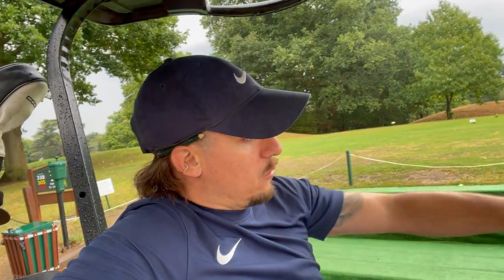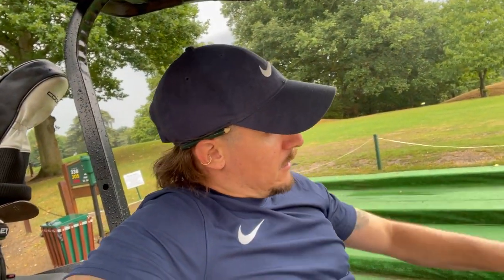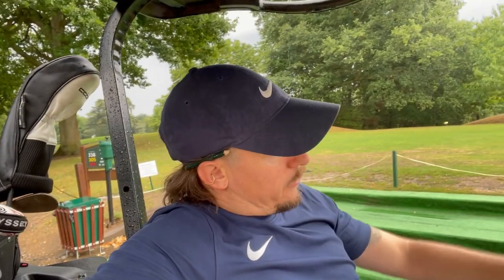We are out on the golf course at Westerham today, one of my personal favorites around this area, based just close to Sevenoaks, and we're on the first tee. It's very rainy. I've got my scorecard here. The first hole is a 300 yard par 4, so quite a nice, straight, fairly easy hole to start off with. Let's get into this and hopefully a good day at the office.